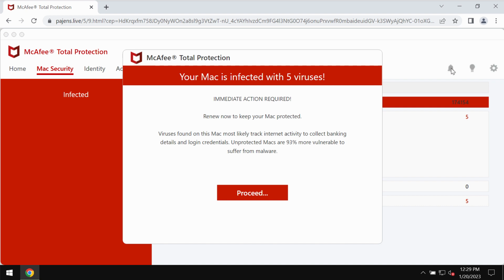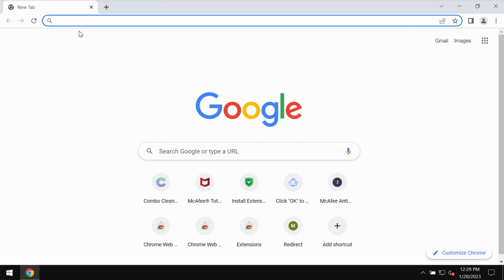Pajens.live tries to make you scared about the situation with your computer in order to actually force you into downloading and installing some potentially unwanted applications. If you see all these pop-ups by Pajens.live, make sure you do not interact with these fake alerts. Such pop-ups are the result of some adware enabled in your computer. What you should do is leave this page.